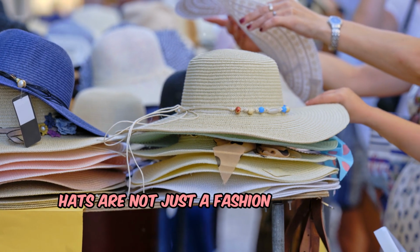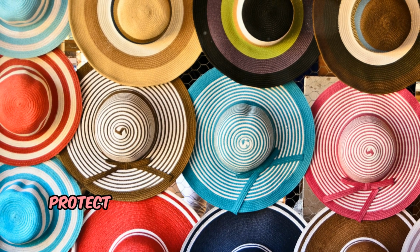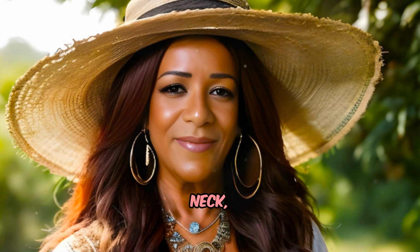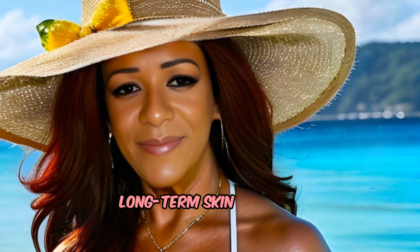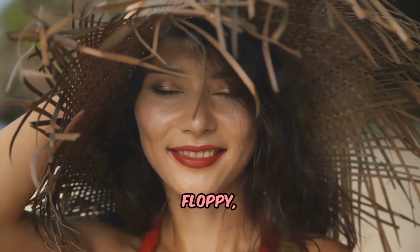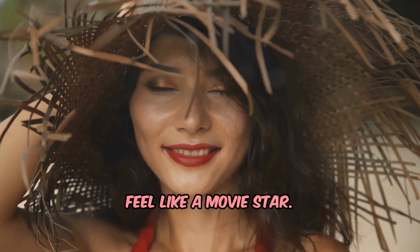Hats are not just a fashion statement. They are a practical accessory that can protect you from the sun's harmful rays. The right hat can shield your face, neck, and even shoulders from UV exposure, reducing the risk of sunburn and long-term skin damage. We're talking straw, floppy, even that oversized one that makes you feel like a movie star.